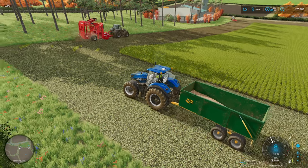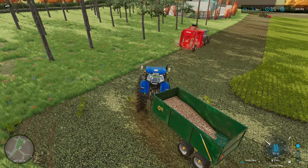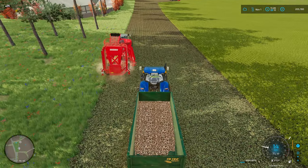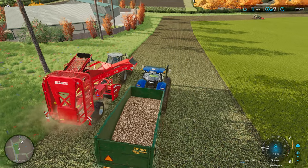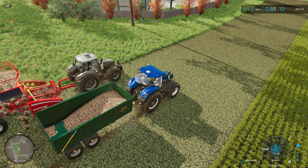As you can see, the harvester fills up real quick. I did think initially that perhaps the capacity on that was a little bit more than what it is. It's fine. We get a few empties, and then we're full, and then we go off and we do our thing. Way overshot the mark.